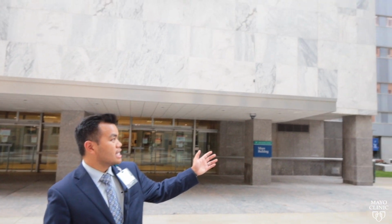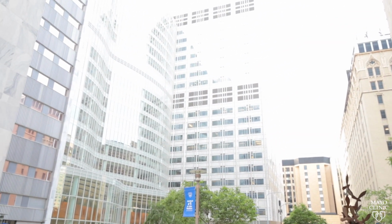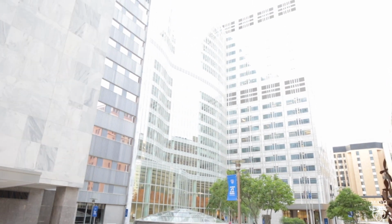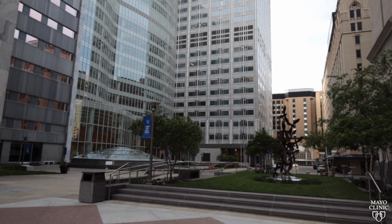Now we're walking out of the Mayo building. To my left here is the Gonda building, and right there you can see the atrium that we were just standing in with that beautiful view over downtown. Down the road here is the Methodist Hospital, which is where we do our cancer rehabilitation rotation.